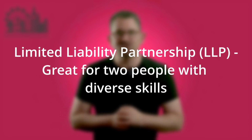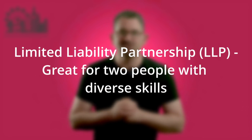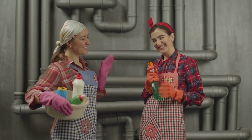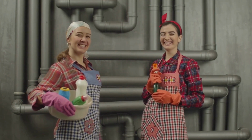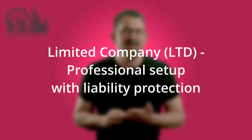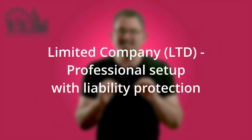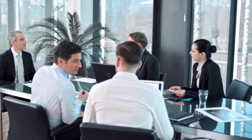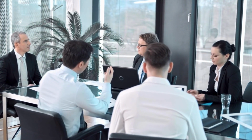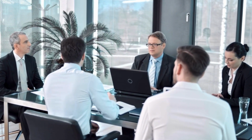Limited liability partnership. Great for two people with diverse skills. Planning to team up with someone? An LLP is great if you're working with a partner who brings different strengths. Maybe you're great at sales and they'll handle operations. You'll share responsibilities and profits while keeping personal liabilities limited. Limited company, LTD. Professional setup with liability protection. Want a more professional setup with liability protection? An LTD adds credibility, especially if you're targeting large commercial or industrial contracts.